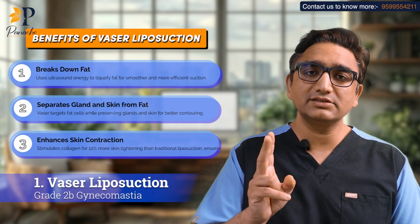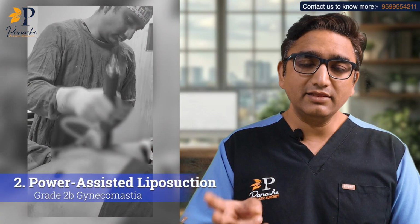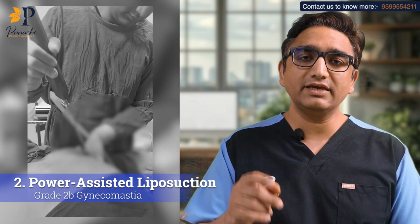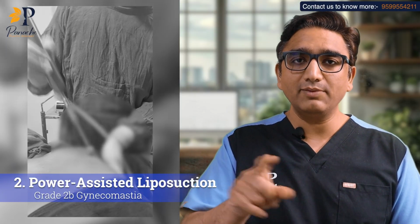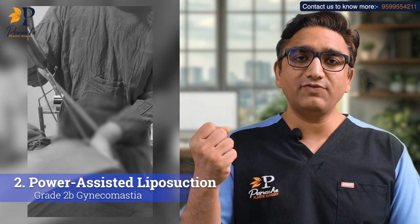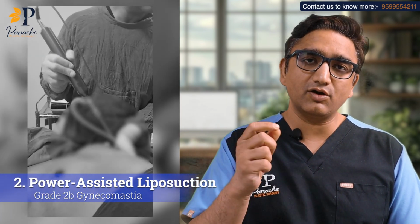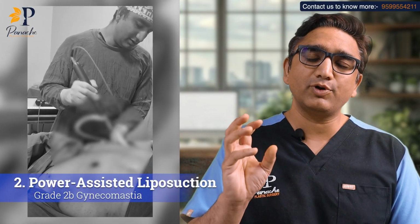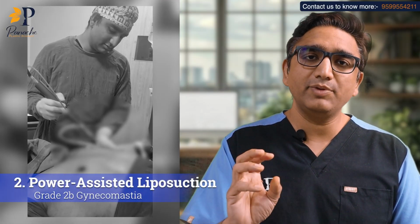Second, all the fat is made into a liquid, and then we utilized power assisted liposuction. In this, the cannula keeps rotating, keeps vibrating, keeps moving. It also helps in pulling out all the fat. So the suction is continued along with this vibrating cannula so that all the fat is sucked out and only the pure gland that is there will remain behind.